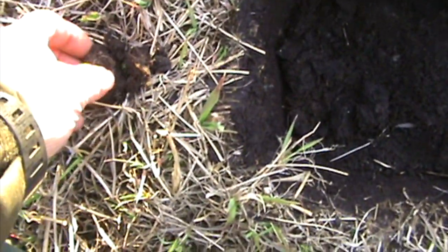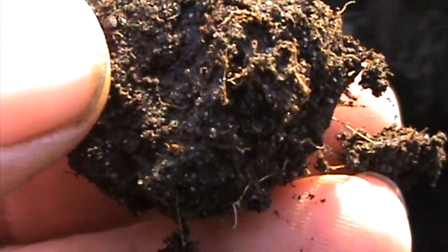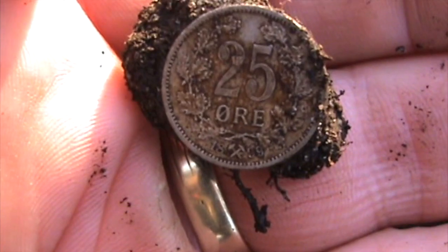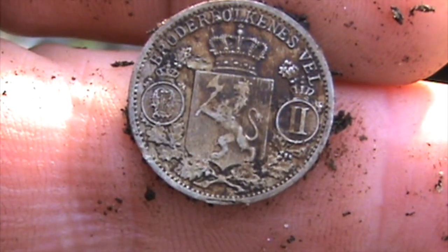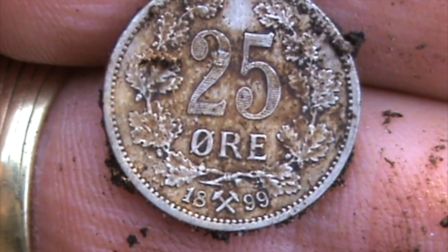Next find. Think it's silver. 25. Yep, 18, 99, cool, yep.